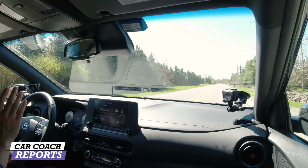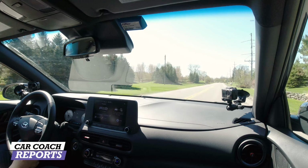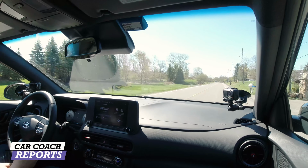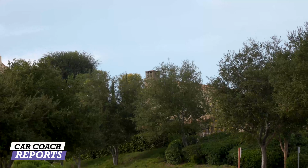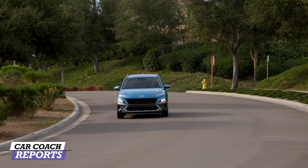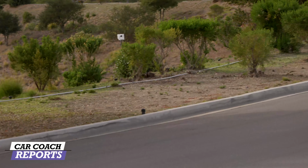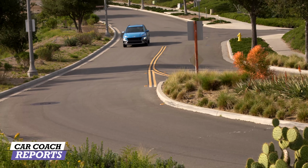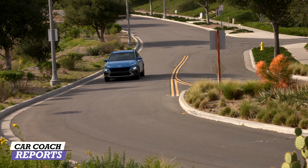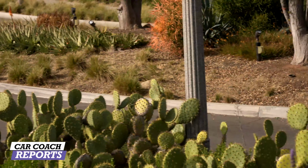The ride itself is really, really comfortable, very, very smooth. The steering, as I said, is really tight. Your throttle responsiveness is great, especially in your sport mode. There's really not a lot that I can say about this car and the driving experience that is an adverse thing to say. It's really, really good.